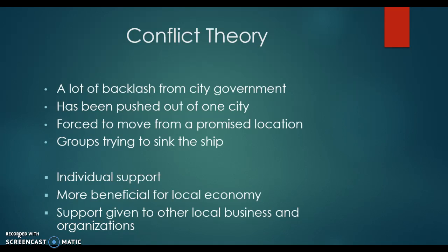We've already been pushed out of Frankfort, which is how we ended up in Manistee, and then they moved us from a promised location, which forced us to get this loan from the USDA so we could finally have a place for her to sit. And we've also dealt with people that have actually tried to sink the boat so that they could go scuba diving through it, which to me is just absolutely heartbreaking. But at the same time, we have a lot of individual support, but people can't speak out about these things because they're afraid of these larger governments backlashing on them.